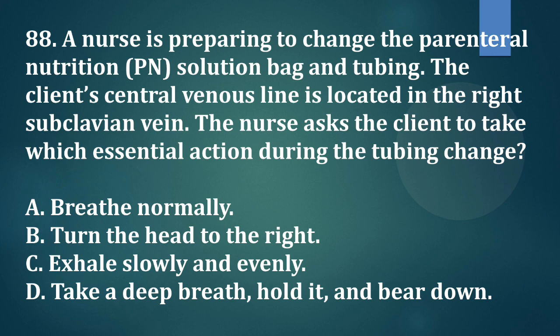Question 88. A nurse is preparing to change the parenteral nutrition, PN, solution bag and tubing. The client's central venous line is located in the right subclavian vein. The nurse asks the client to take which essential action during the tubing change?